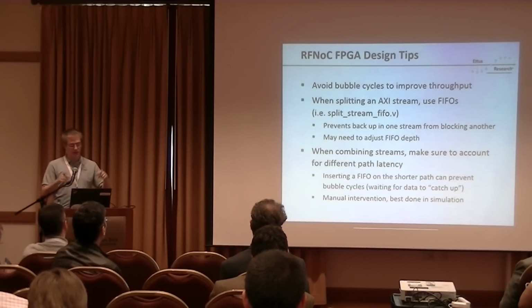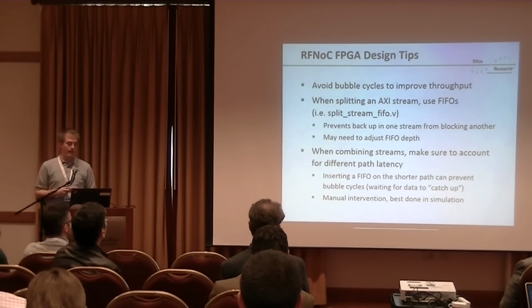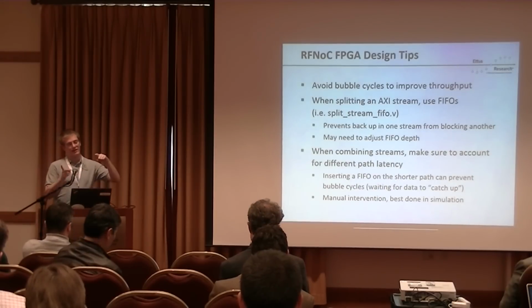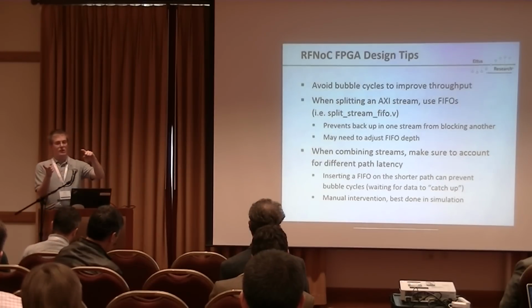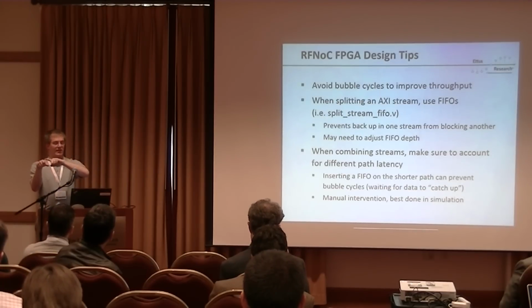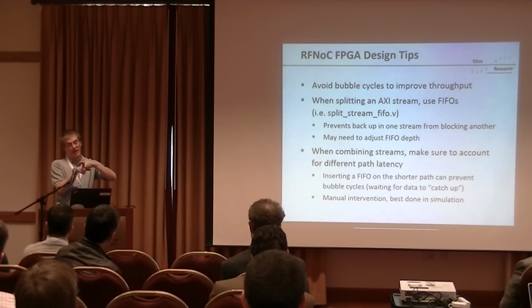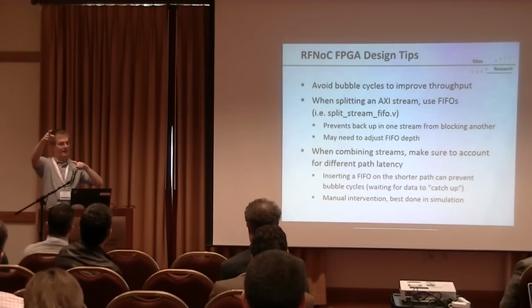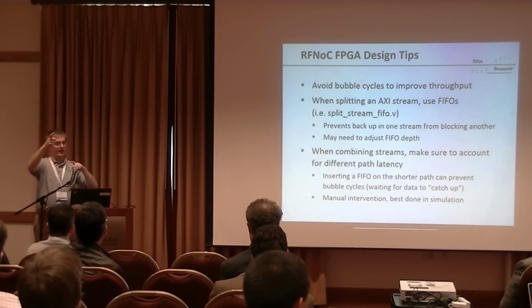When you're taking an AXI stream and you split it, use AXI split stream, especially split stream FIFO. The reason you want to do this is that when you're splitting these streams, imagine that they go down to some downstream block. One's consuming data really fast, but the other one is consuming data extremely slowly. What will happen is, as this one doesn't consume data, it'll back up to where the split occurred. And at that point, it'll say, hey, I'm not ready for additional data, so don't give me more data. Well, this other path consumed all of its data. Bam, there's a bubble. That's a bubble cycle right there, because this one is starving, it wants more data.